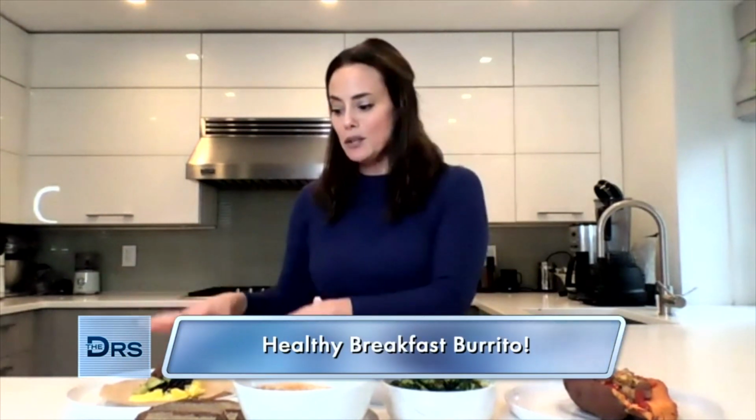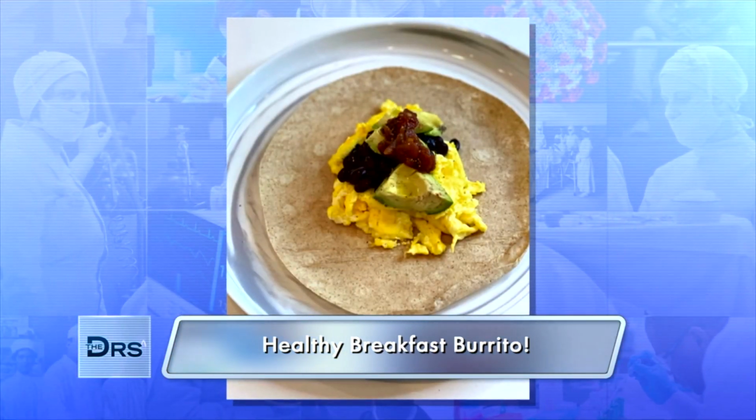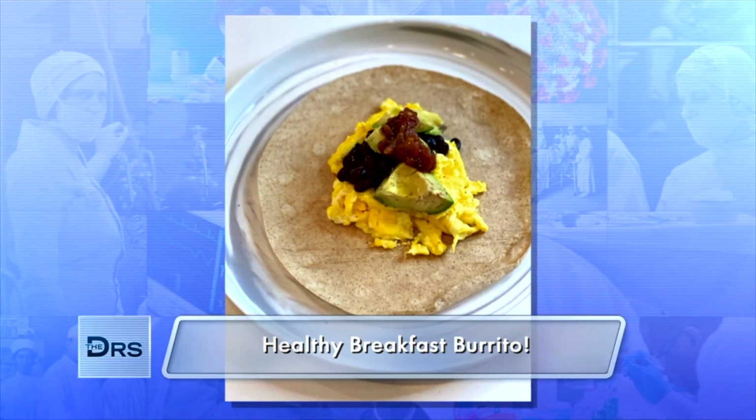One of my favorite breakfast comfort foods is right here, a breakfast burrito. And you can make a breakfast burrito so healthy. I use either an almond flour tortilla or a sprouted grain tortilla instead of a refined flour tortilla. I use pasture-raised organic eggs, where you get more vitamin A and other vitamins and also less fat and cholesterol. So that is really key.